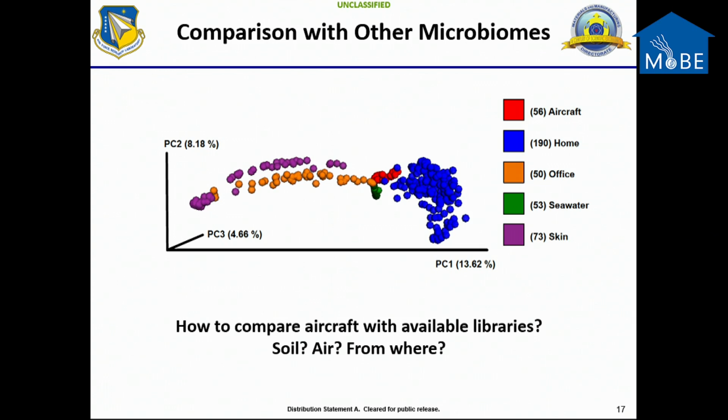And of course, you're probably sitting there saying, what about something like soil and air? And we really struggled with coming up with good libraries to do this comparison because these aircraft fly all over the world. They're in contact with all kinds of different types of soil. Where do you start in terms of comparing what type of soil microbiome to these aircraft? And so we're still kind of doing surveys of different soil libraries that are available in order to make more sense of this source tracker information.